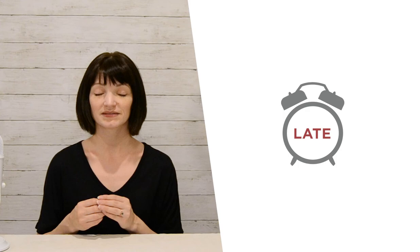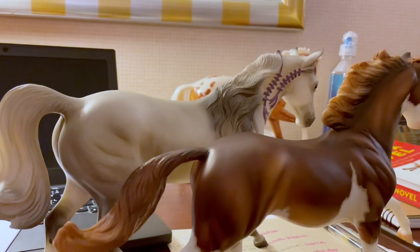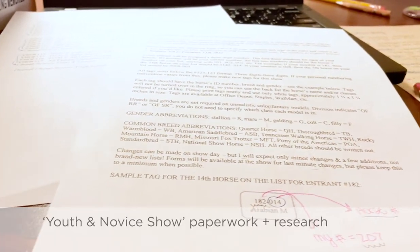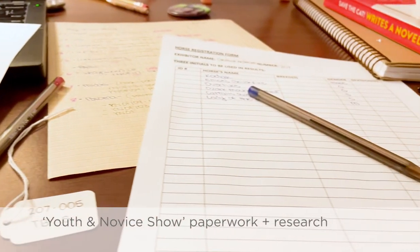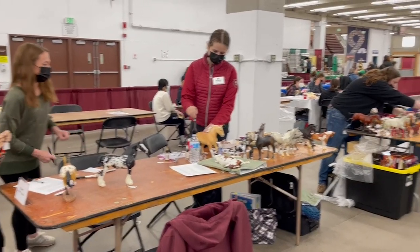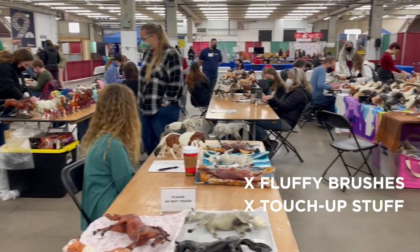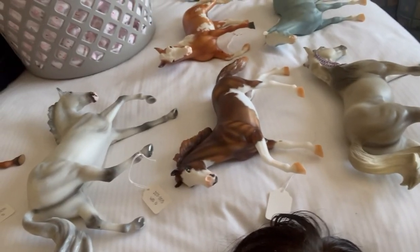Shout out to the lady with a baby in a stroller who gathered up some of my things and walked them to the show with me. Erin was really nice even though I was running late and checked me in. I found an open spot in the very back and started unwrapping and dusting everybody off. No, I didn't have any of those fluffy brushes, and no, I didn't have any touch-up materials, which I didn't even know were allowed. Nearly all of my models are old, and none of them are flashy.